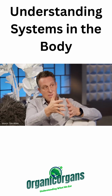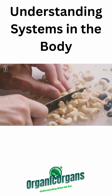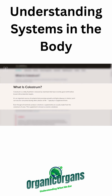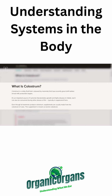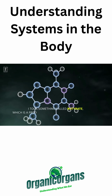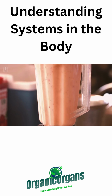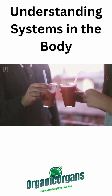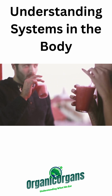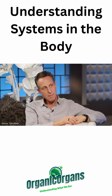Okay. And then I use prebiotics, a fiber like acacia fiber, to help feed the good bugs. And I also used a form of colostrum, which is immunoglobulin. So it's like passive immunity, helps regulate the immune system. And I use little collagen peptides. I took something called probutyrate, which is a product that helps with the fats in the gut. And it's just a general cocktail that I take. It's a shake, take it every morning, and within 3 weeks, my ulcerative colitis was gone. So first we had to kill the C. diff, then we have our magical cocktail.